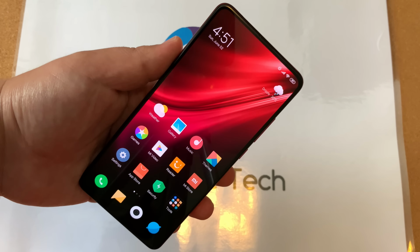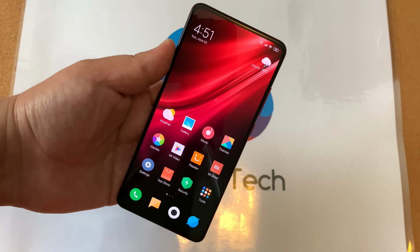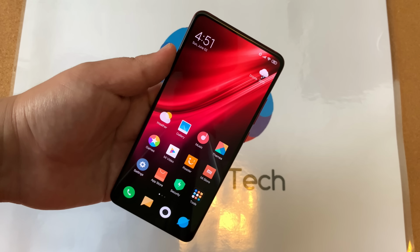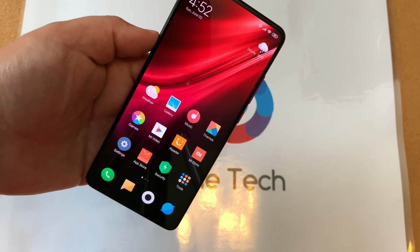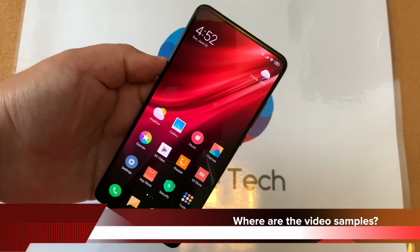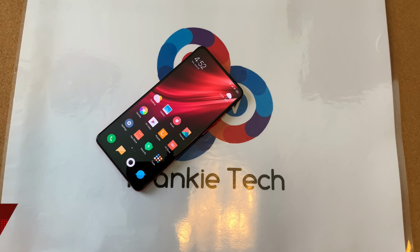And the variance, if there is any between the Mi 9T and this Redmi K20 Pro, it's going to be slight. My real concern is that it's going to be based on price. That Mi 9T, considering it's a Xiaomi phone, is going to be a lot more expensive than this Redmi K20 Pro. Next question. Frankie Tech, you shared some photo samples, but you haven't shared any video samples. Well, once again today, I went out and took some of these shots. So check out these video samples, and we'll come right back.